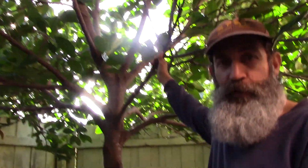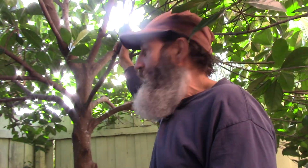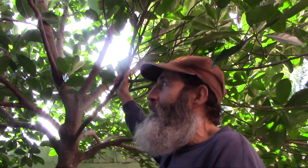This is a jackfruit tree, and I got 4 giant jackfruits off this tree last year. And you can see in my videos, I had taken them down. They cracked, and I took them down a little early, but then they ripened just fine. And so this is a jackfruit tree that I have here, and I'm going to go to the front now and see what else I have.